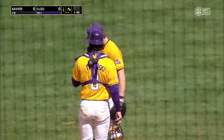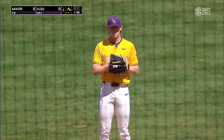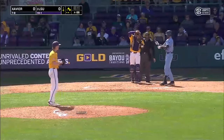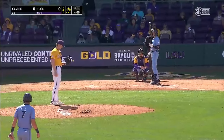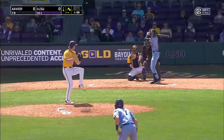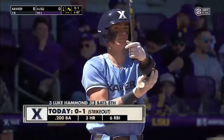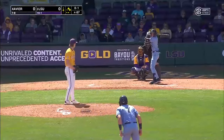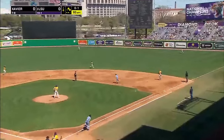So Hurd, trying to wiggle out of another very dangerous spot, has one out to get. And Luke Hammond is waiting. Hurd struck him out in the second inning as well. Hurd checks the base runners and delivers. And he got him on a breaking pitch. It's not a tremendous break to it, but the speed is about 8 miles an hour slower than a fastball, but it looks exactly like a fastball out of the hand, so the timing is off for the hitter, and it has just enough sliver on it to fool him. The Tigers may get out of this.